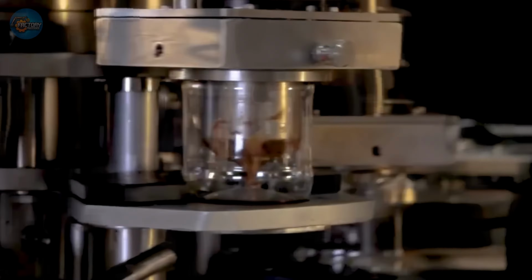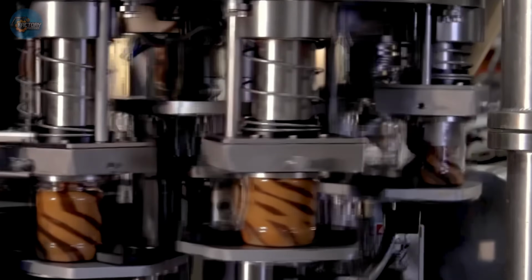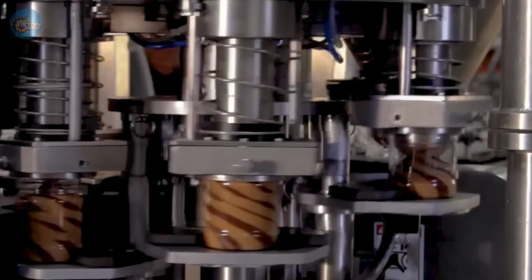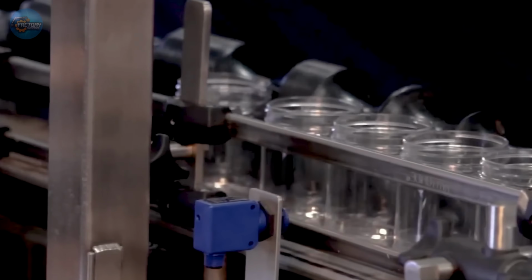As the jars glide down the assembly line, they arrive at the sealing station. The lids are applied with precision, sealing in all that creamy goodness. That airtight seal locks in freshness, so when you open the jar, it's just like the first time you tried it. Perfectly spreadable and ready to go.